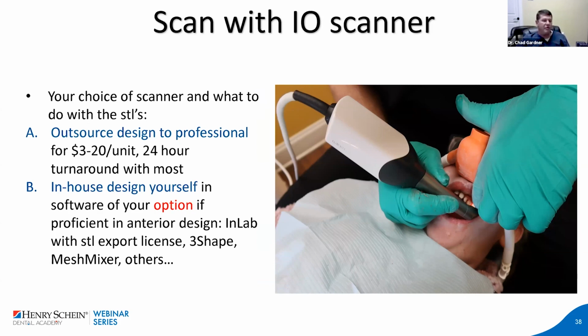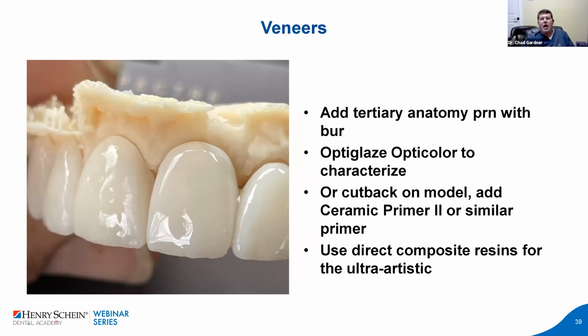In-house design yourself is an option if you're proficient in interior design. In lab with the STL export license, 3Shape, Meshmixer, that sort of thing. It's expensive, it's time consuming. So if you're going to spend that money on it, get ready to spend some time learning that software and learning how to do interior design.